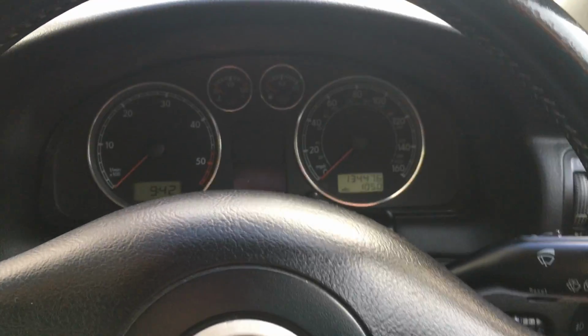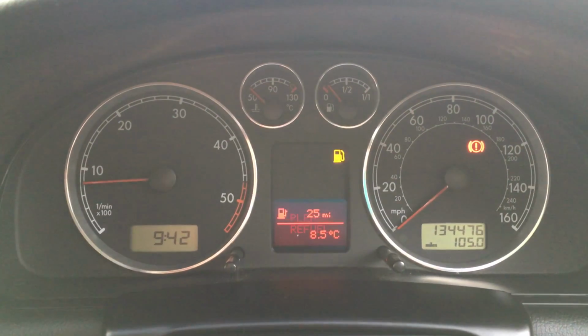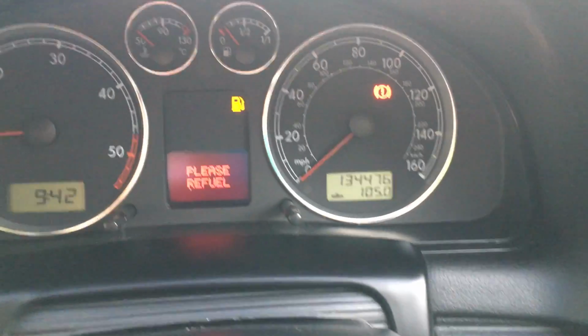The car starts on the button. Let's just turn it on for you. Wait for the coil to go out. You just watch, all the warning lights disappear, other than the fuel one. We're car dealers, we don't like to leave too much fuel in the car. 134,476 miles at the time of doing this video. Just a nicely presented car.